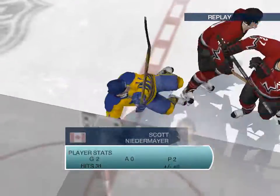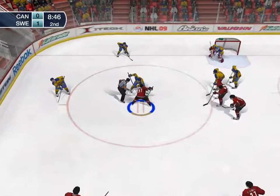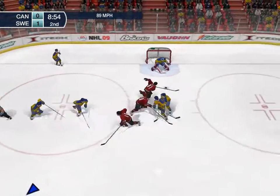Craig, I just love watching this guy skate. He's effortless with his stride. Well, Jimmy has to be one of the best rushing defensemen of the modern era. Just the threat of him jumping up into the play changes the opposition's defense. Shot!